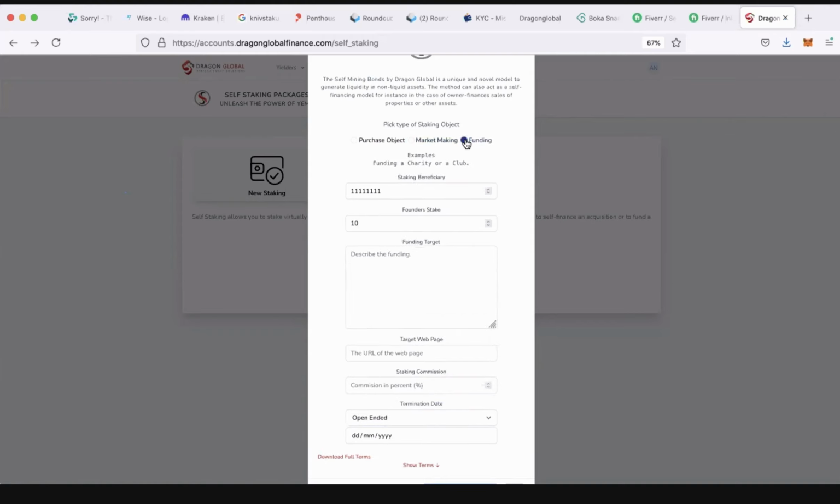Third model is the funding. And the funding, this is what works for instance, for charities, for clubs, for schools, for if you have, let's say you have a project, you're developing something, a website or anything, so you can actually fund the business as well.